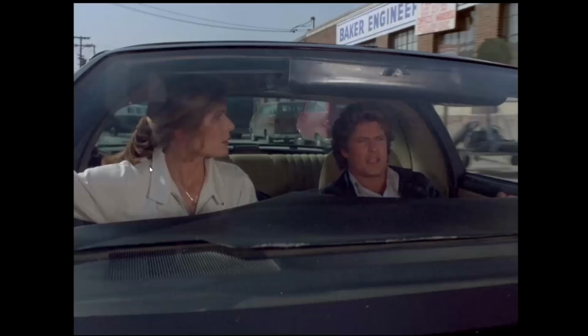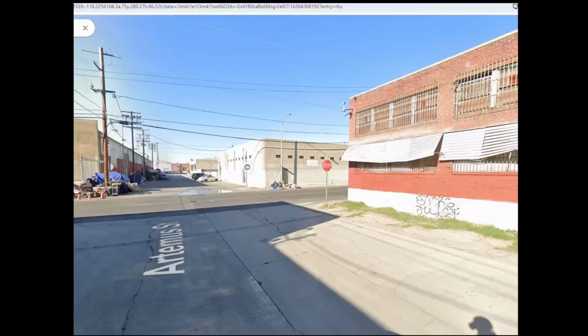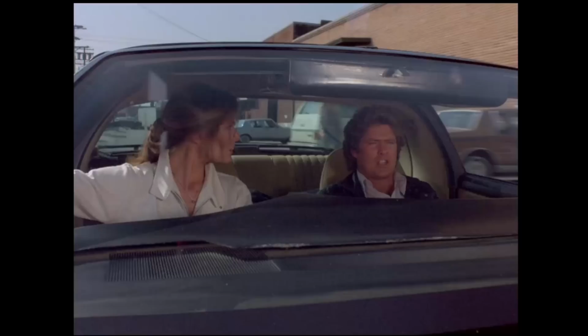And then we cut back to Michael and Bonnie, and they are back on Artemis Street. This is that Baker Engineering. You can see them drive straight through the intersection, and there's this red brick building, and that's this red brick building. This is where that Baker Engineering was that's been torn down and rebuilt. So literally, they were all over the place with this episode.